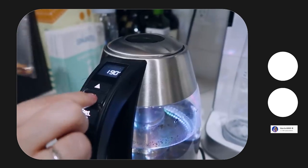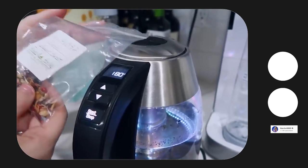exactly what you should do when you are setting up your home. And I will get into that in a little bit. You can choose exactly what temperature you want the water to get up to based on the tea you want to make.